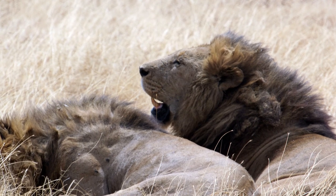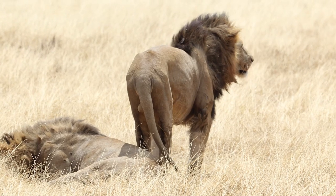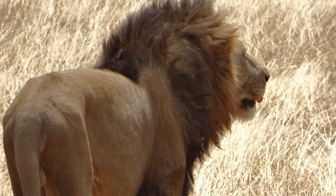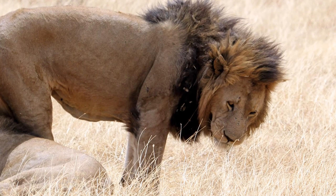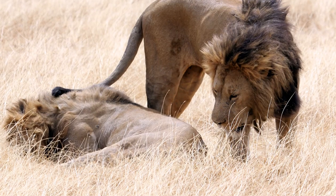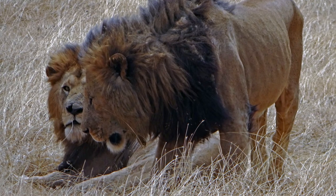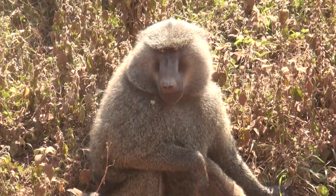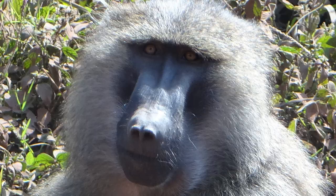Next, we come upon two male black mane lions taking an afternoon nap. These are very similar to what visited us at the Serengeti camp last night. Boy, was that terrifying and yet exhilarating. One lion gets up to take a look, but goes back down to finish his nap. On the way out of the crater, we see some baboons on the side of the road.